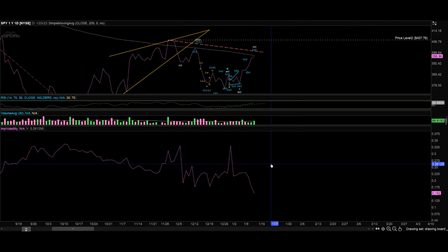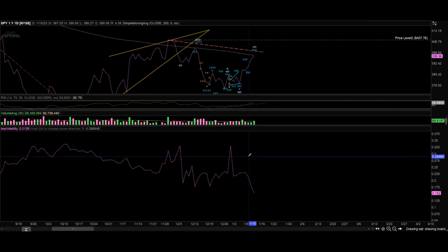Today was a crazy day on the markets. I want to start with the daily chart on SPY. Inflation data seemed to cause some ruckus, but at the end of the day, you can see there was just a little gradual incline here. I do want to point out that implied volatility peaked on December 30th.